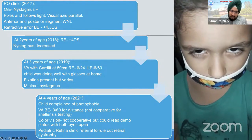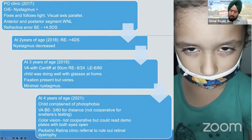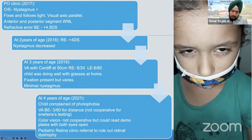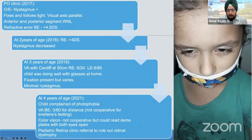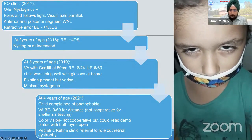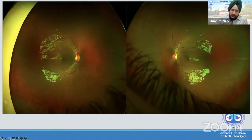At 4 years, the child himself complained that, I am not able to open my eyes when I go outside, photophobia. So that was the first clue that we could be dealing with some kind of a dystrophy or a cone dystrophy, and we had a pediatric retina clinic referral for the same. So this is the fundus of the child. When you see it, it looks absolutely normal.